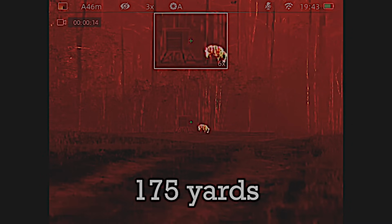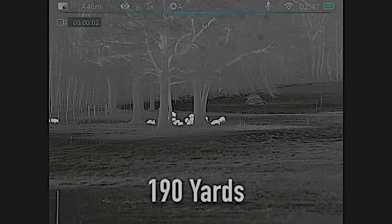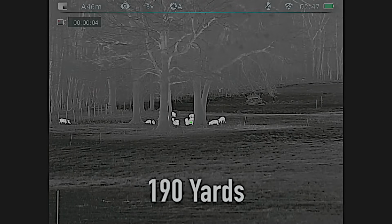So also it does have 7 different color palettes, 7 reticles. 2 of them are dynamic, 5 of them are static. And it does have 4 different reticle options. It does have picture-in-picture display, video and audio recording, and it does have 32 gigabytes of internal storage.